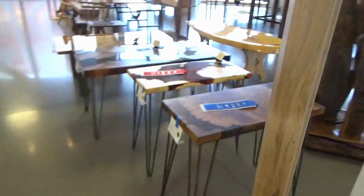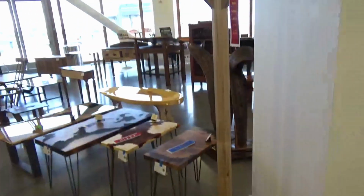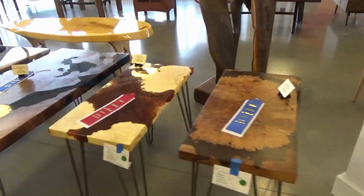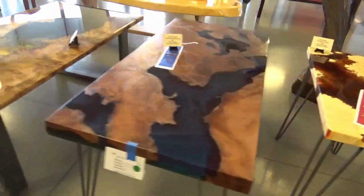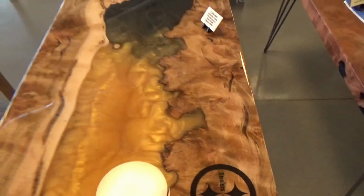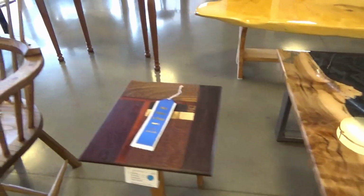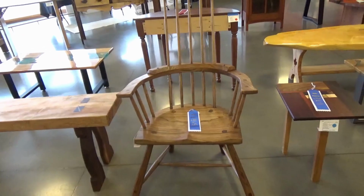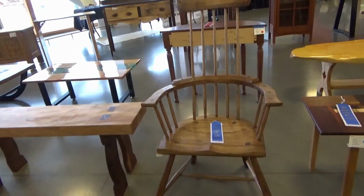Tables. Coat rack, hard to see in one frame. All the smaller tables with the metal legs. Somebody's a big Steelers fan, would love this table. This chair was made by a guy named Tim Kripe. Really nice chair that he made.